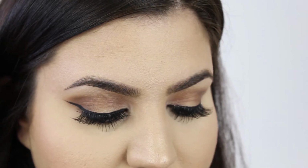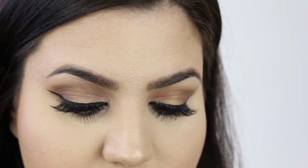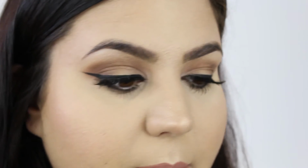Mine is older, so it is much more dried out than when you first buy it, which I actually like this way because it prevents me from putting too much product on my brush and then having crazy bold brows, which is something that you don't want. You want it to look as natural as possible. So I'm just gonna grab some on my brush, and I'm going to be looking this way so you guys can see my brow a little bit better.